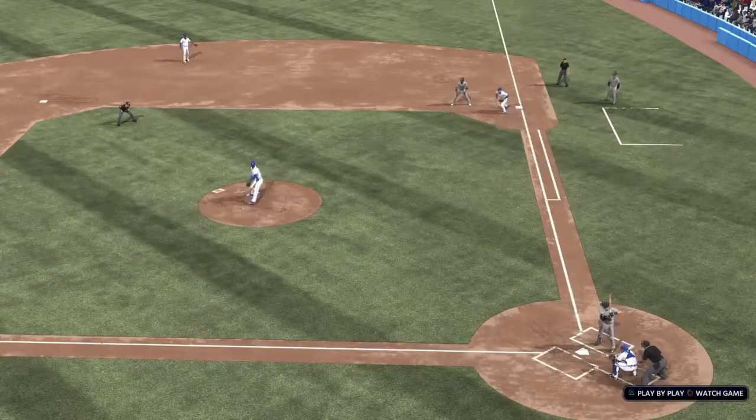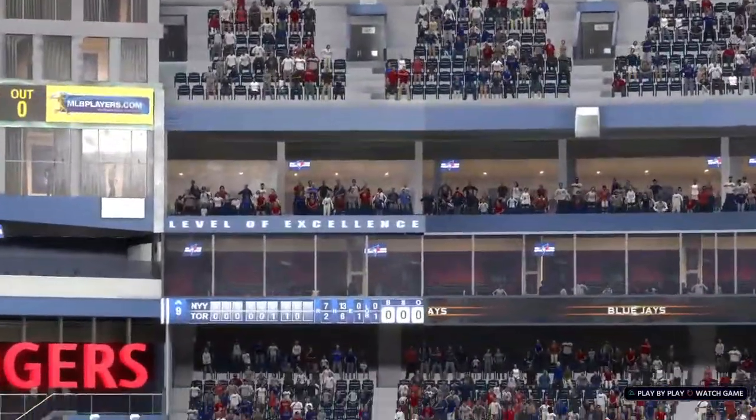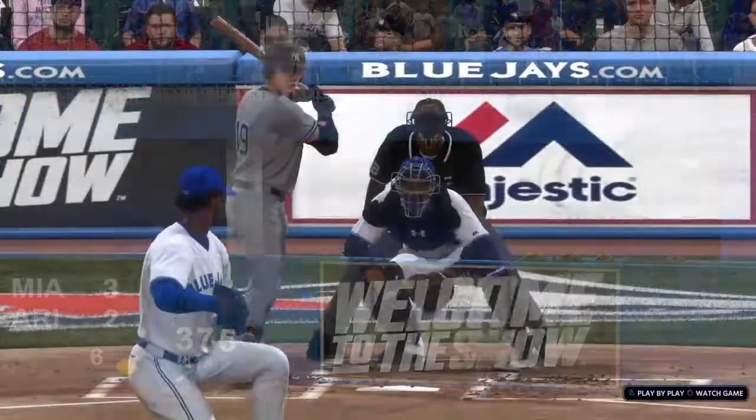Well, it's obvious they didn't change their scouting report after yesterday's game. He had 2 bombs yesterday and another one today. Hey, this pace can't continue, but he's going to ride this wave as long as he can.